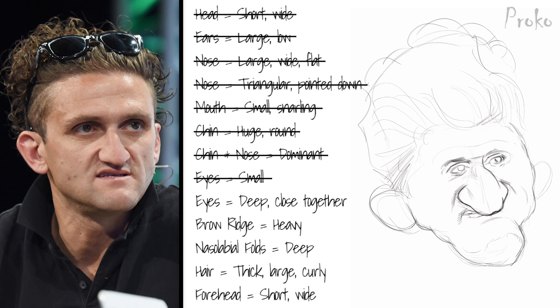It's not like inflating a balloon. Caricature is more like sculpting with a limited amount of clay. To make the chin and nose larger, you have to take the clay away from somewhere else. His eyes are also very deeply set and close together, under a heavy brow ridge.